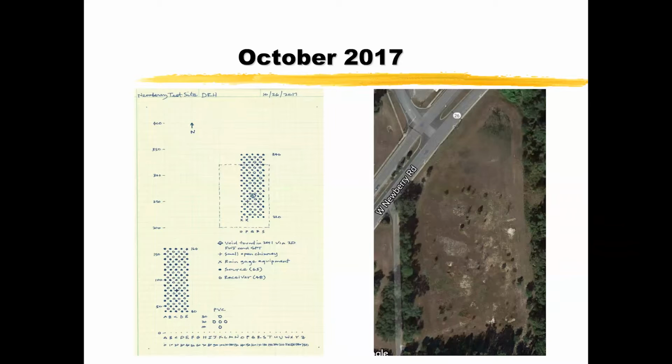Well, we wanted it. We wanted to do it over the top of where we had the suspicion of a void.